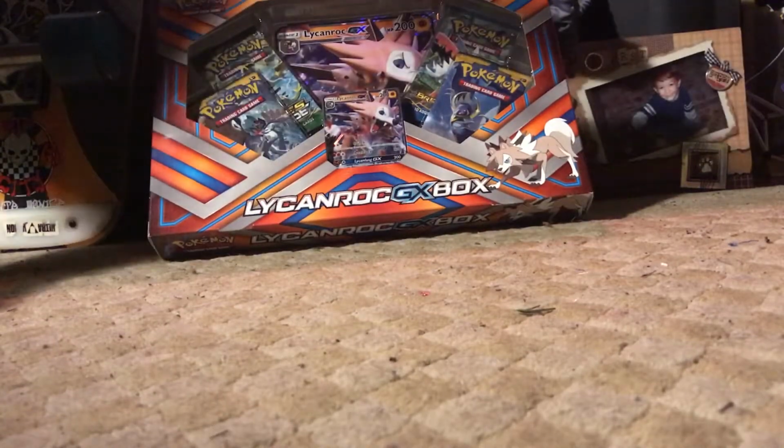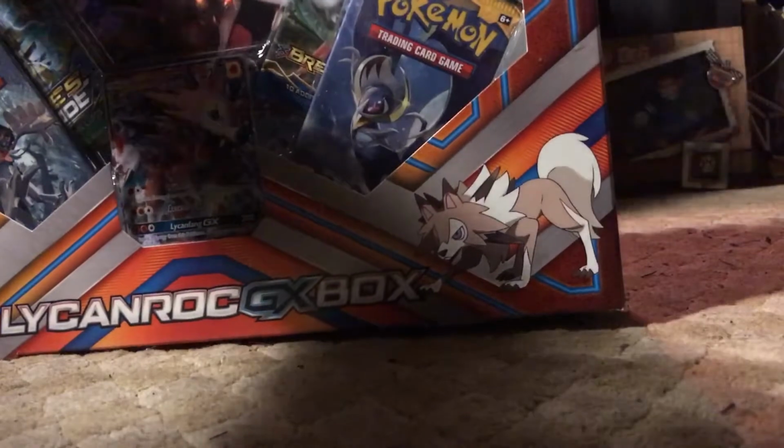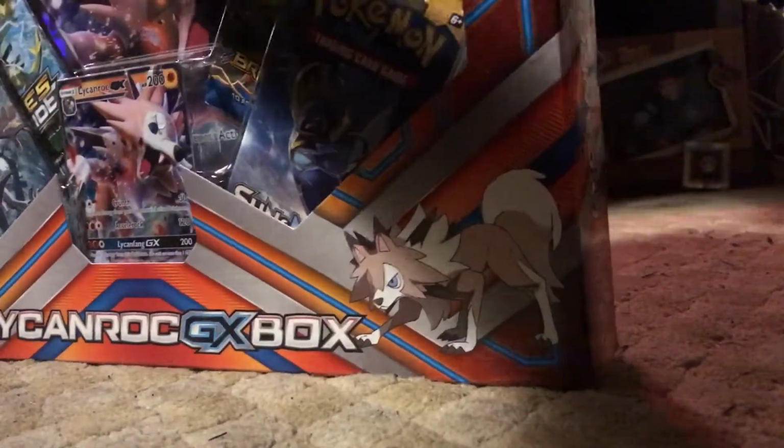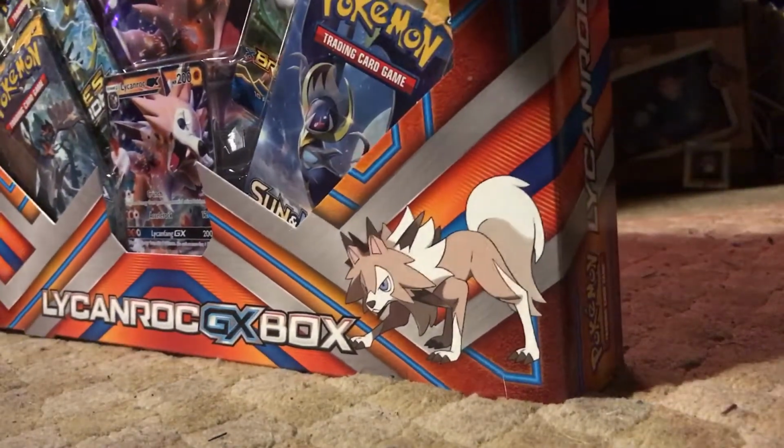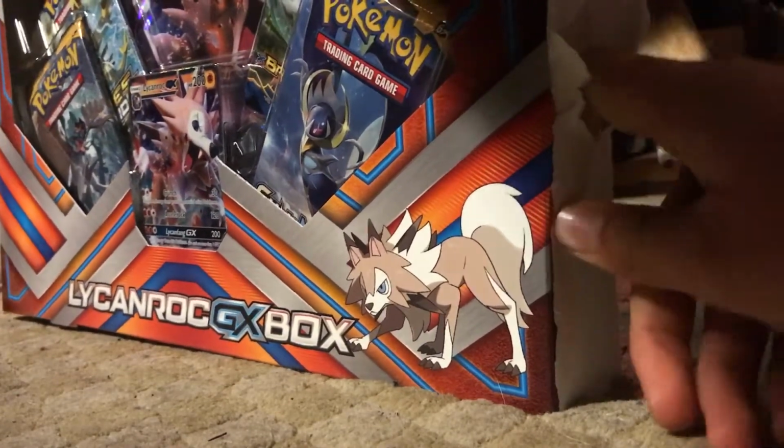Alright, so today we're going to be opening a Lycanroc GX box. So why don't we start unpackaging this bad boy? They always put so much glue. Well, there goes the box art.